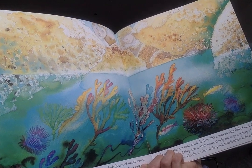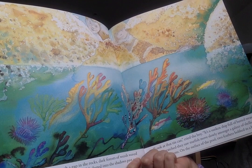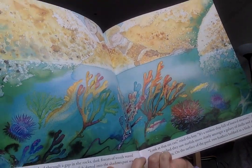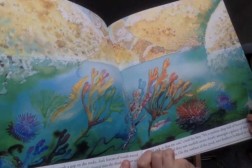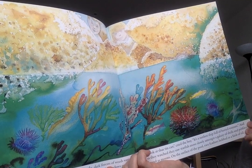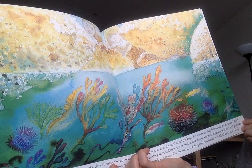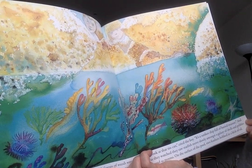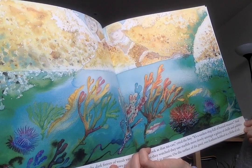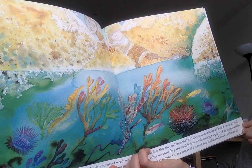Each time a wave washed through a gap in the rocks, dark forests of weeds waved as though they were trees in the wind. Tiny fish darted into the shadows, past sea anemones like flowers in a secret garden. Look at that tin can, cried the boy. It's a sunken ship full of buried treasure. And as they watched, they saw starfish move slowly amongst a galaxy of shells and pebbles, round as moons. On the surface of the pool, two feathers bobbled in a blob of oil.